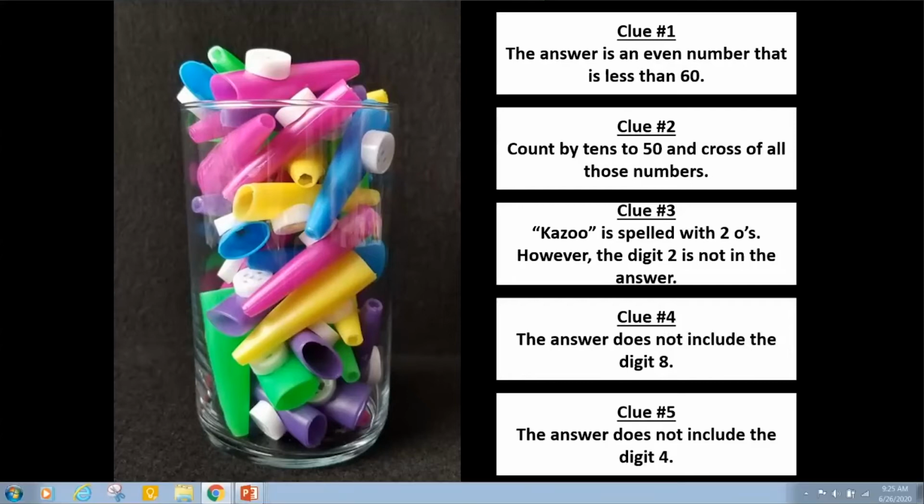Clue number 5. The answer does not include the digit 4. There are only 4 possible choices left. The last clue in the set can give you valuable information about what a student knows and doesn't know about the skills you're incorporating. Asking purposeful questions at this point can help inform your next instructional decisions.